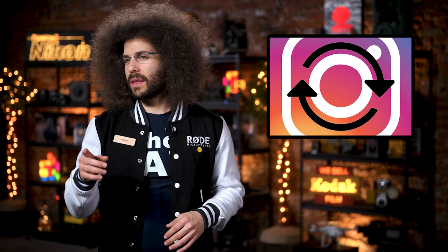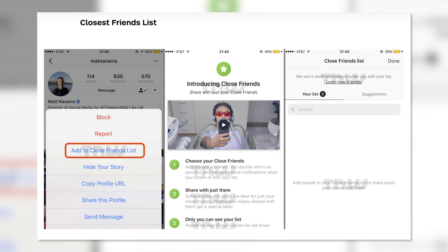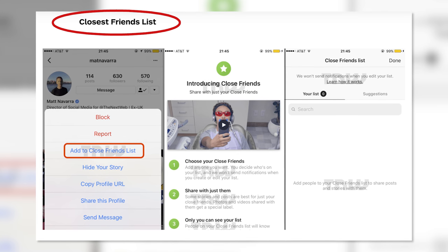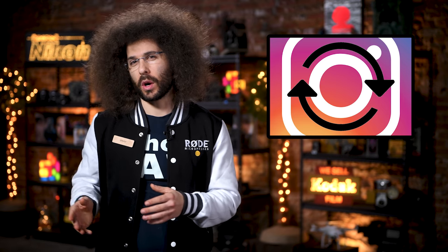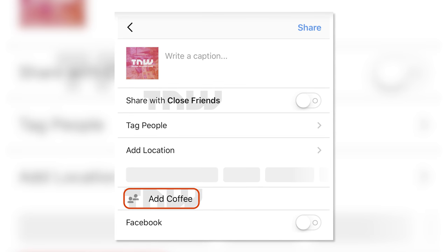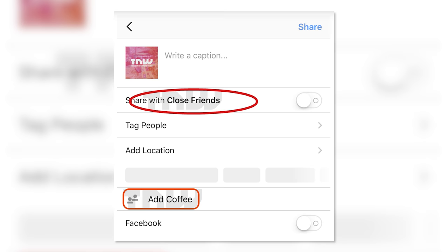TNW also reports that Instagram is working on a feature called Closeted Friends, with me at the top of the list. Wait, that can't be right. It actually says, oh, Closest Friends, not closeted. Now this is similar to how the app Path works. It would allow you to share certain things only with your closest friends. Now if we can only get chronological order back, well then maybe we would be onto something.